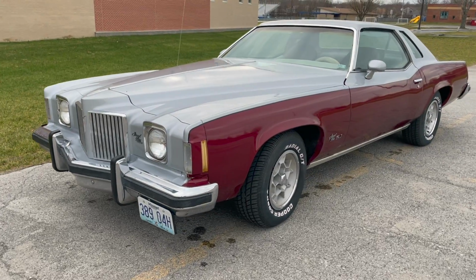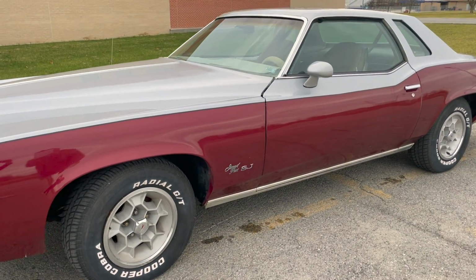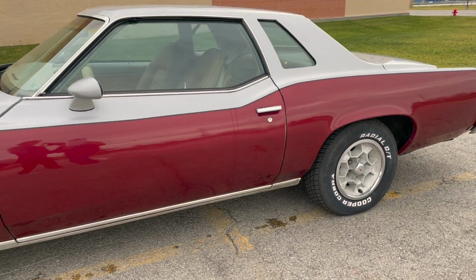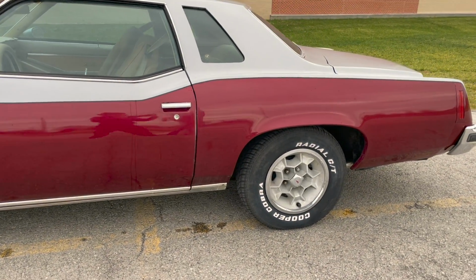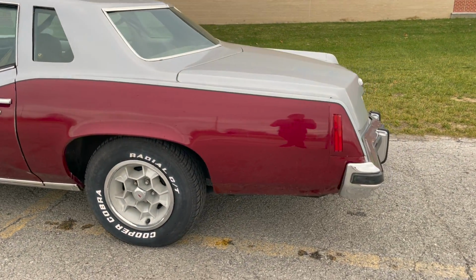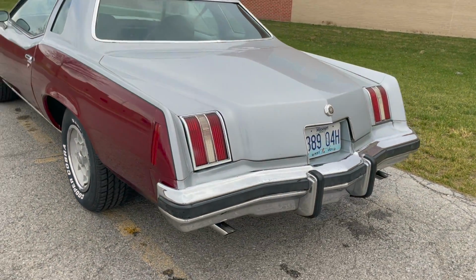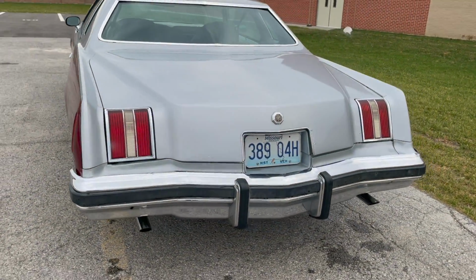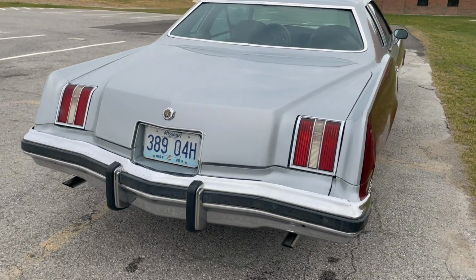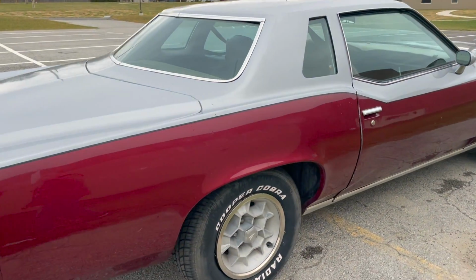The 1974 Grand Prix is the third generation of these coupes. This generation only lasted from 1973 to 1977. The Grand Prix competed against coupes like the Buick Regal, the Chevrolet Monte Carlo, and the Oldsmobile Cutlass. Grand Prix's lifespan lasted from 1962 to 2008, when it was succeeded by the Pontiac G8. For more G8 info, check out my last video.